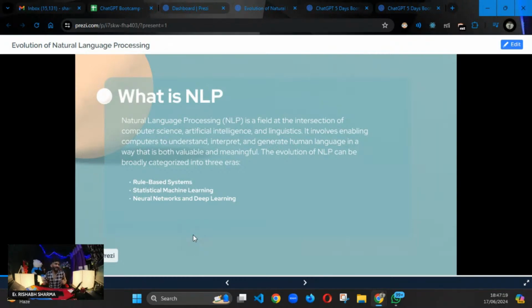अच्छा, नाम से क्या समझ में आ रहा है? Rule based system, नाम से क्या समझ में आ रहा है? क्या होगा रूल बेस्ड सिस्टम? What is rule based system? क्या लगता है? What it could be? Rule based system क्या होगा?